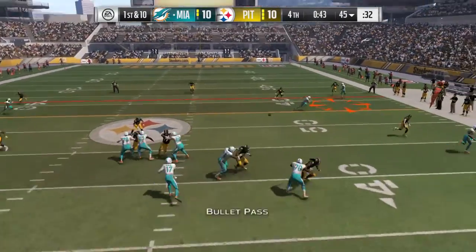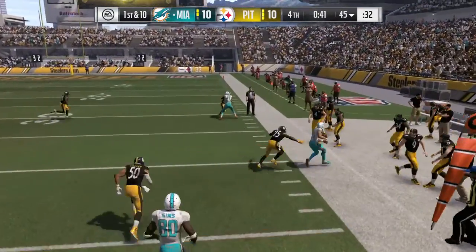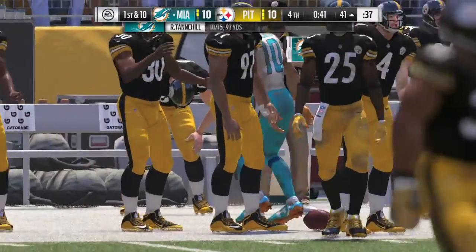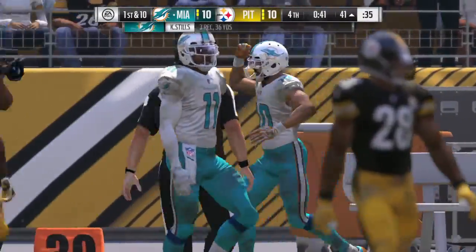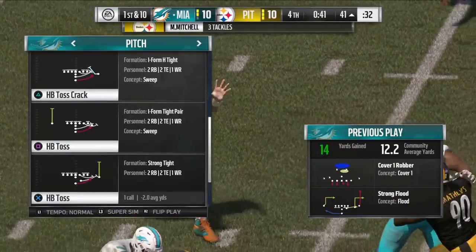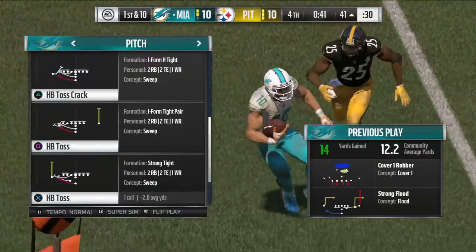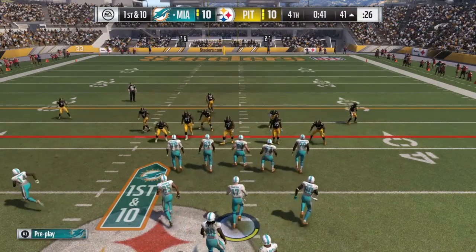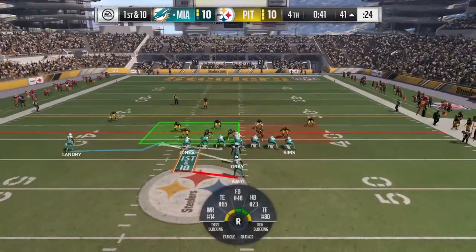Tannehill now to throw. Oh, he's got a man wide open, complete. They give him 14 yards that time and a fresh set of downs. Well, that's what you're looking for when you want to throw the ball downfield. You want one of those guys who can play out on the perimeter, can play out wide, who can not only get open, but when they're covered, can uncover themselves downfield and create catches.